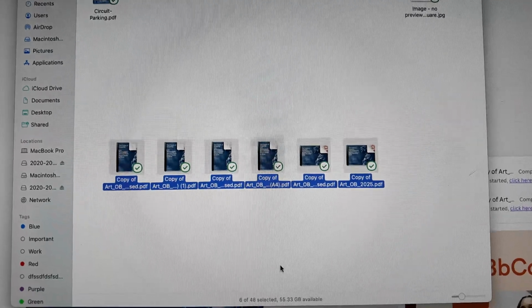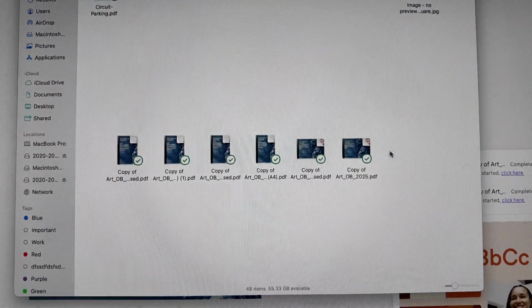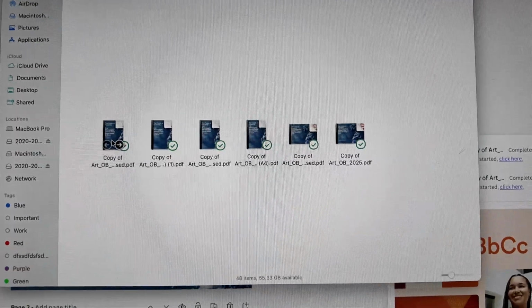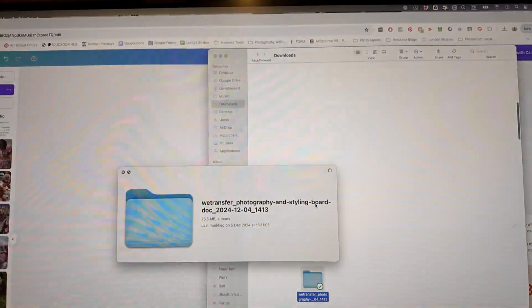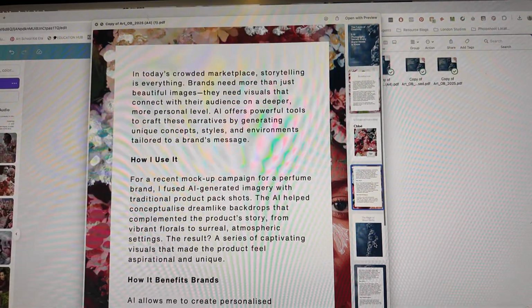This just gives you an idea of how many iterations this single document has had. I have made it 1, 2, 3, 4, 5, 6 times. Hopefully the 6th time is the actual one. I'm working on it slowly but surely. Here's how it's looking so far. Oh god, there we go. Looking so far.